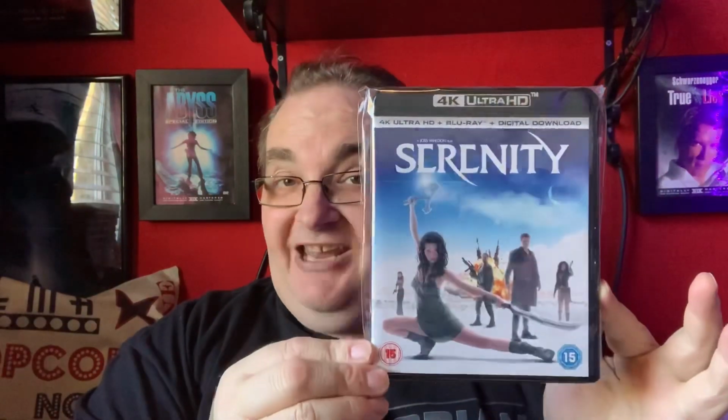Next up, we have a bit of Joss Whedon bringing back Firefly, Serenity. And I need to get a slip for this, so I'll be looking on eBay to see if I can get a slipcover. There is one, it does exist. But nice bit of Firefly action there aboard the Serenity.